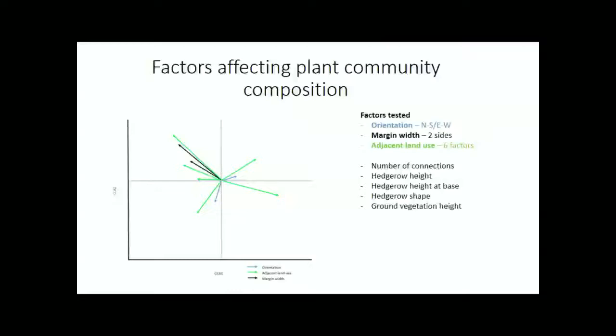Initially I tested factors and then plotted them on. There was a heck of a lot of error, and that accounted for about 25% of the variation in plant diversity in the margins. So then I pulled out the three most important factors, which accounted for 16% of the variation, and that was orientation, so is your hedgerow running north-south or east-west, margin width on both sides of the hedgerow, and adjacent land use, so was your margin next to a crop, or was it next to a road or a track?